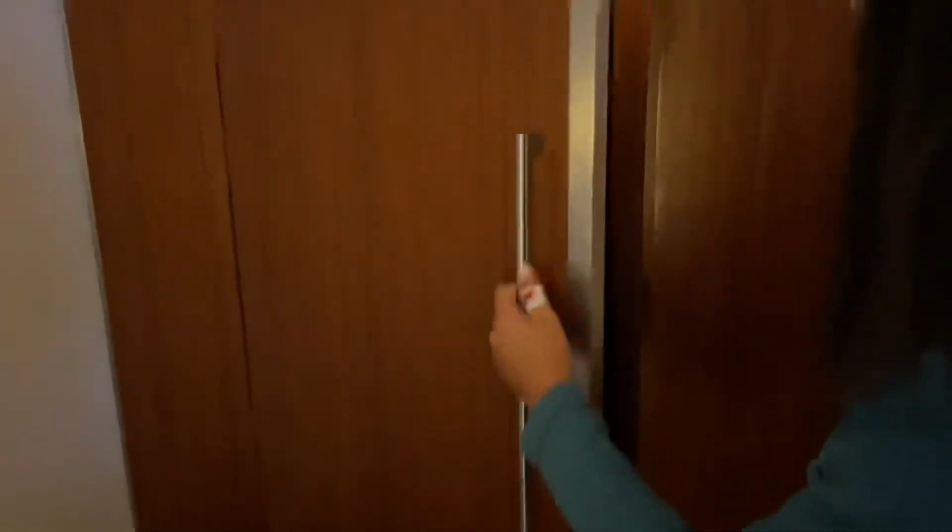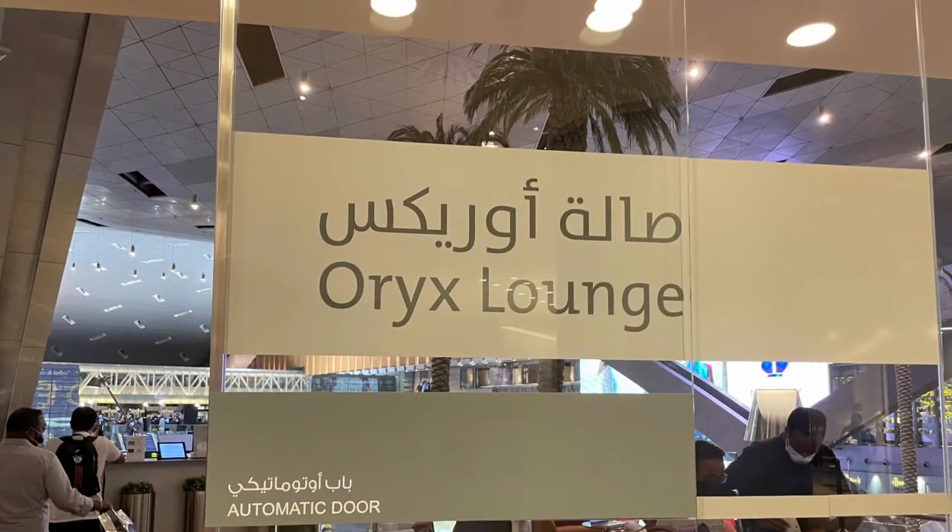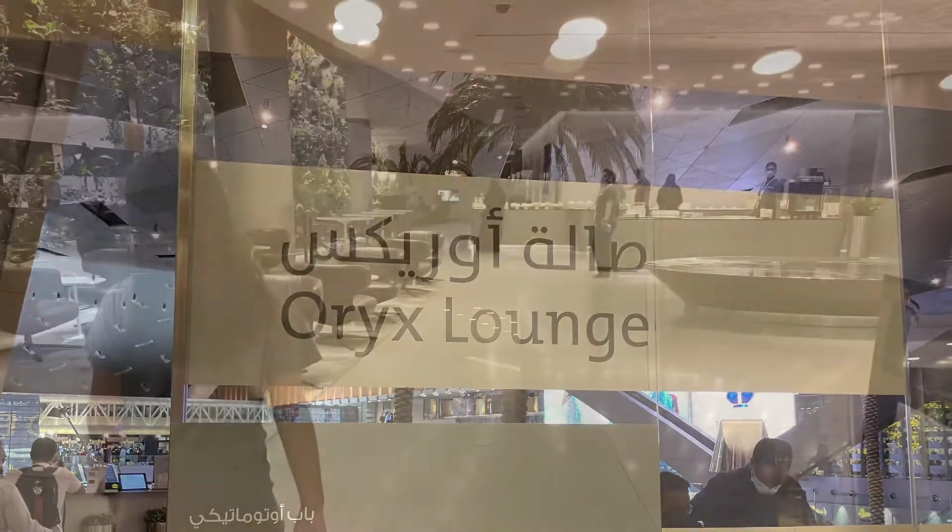Okay, take the slippers out. Everybody wear a slipper. And then does this open? I guess not, because there's a chair here. Maybe? Let me see. Is it open? It opens. It's a nice closet. Oh, it's a closet for ironing, huh? And there's a few hangers, but that's about it. That's it. After we settled in, we went looking for food at the Oryx Lounge.